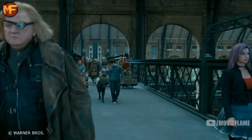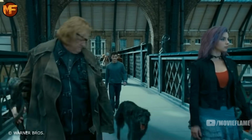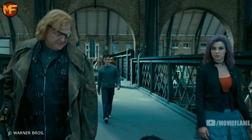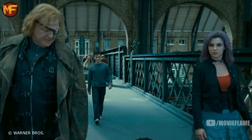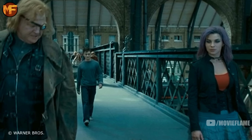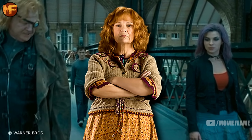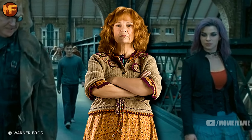The book and the movie meet up again the next morning when they go to King's Cross. In the book though, there's a lot more to their journey. In both the book and the film, Tonks was part of the guard that escorted them, but in the book, she was disguised as an old woman, while in the film, she was just her normal self. In the novel, Mrs. Weasley also escorted them, but she was not present for this scene in the film.